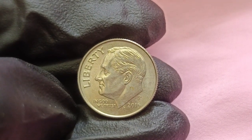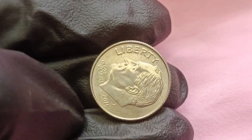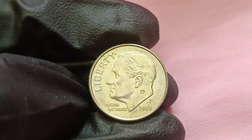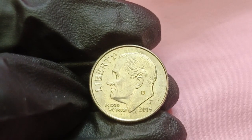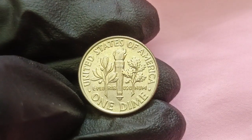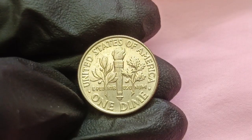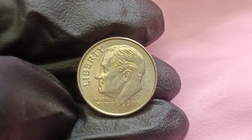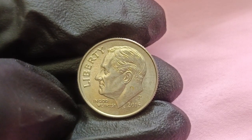What makes this story even more remarkable is how it demonstrates that even in our modern, highly regulated, technologically advanced society, extraordinary discoveries are still possible for ordinary people who pay attention to the details that others might overlook, proving that the age of treasure hunting and life-changing finds is far from over, and that the next coin you pick up could potentially be the beginning of your own incredible journey into wealth, fame, and a permanent place in the history of American numismatics.